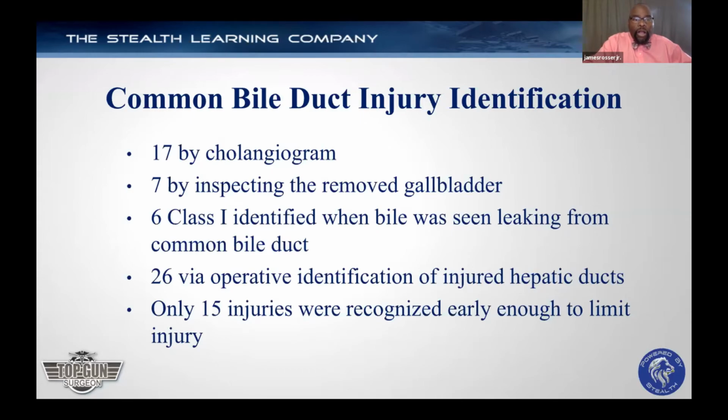Seven of them were recognized by cholangiograms. Seven were from inspection of the removed gallbladder. And I'm going to tell you right now, if that person inspected that gallbladder, I believe they strongly knew something was wrong. All right. Now, six of the class 1s were identified when they saw what? Bile leaking from the common bile duct. And 26 were via operative identification of the injured hepatic ducts. But only 15 injuries were recognized early enough to limit the injury.